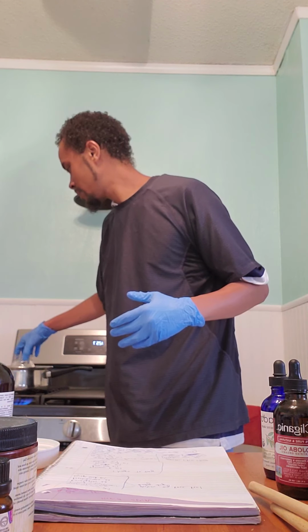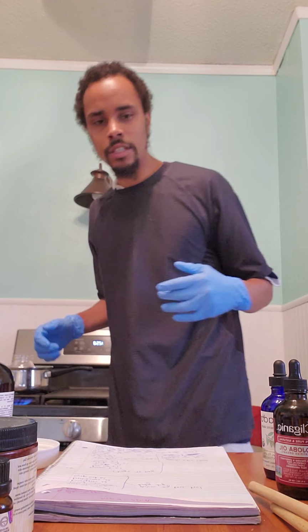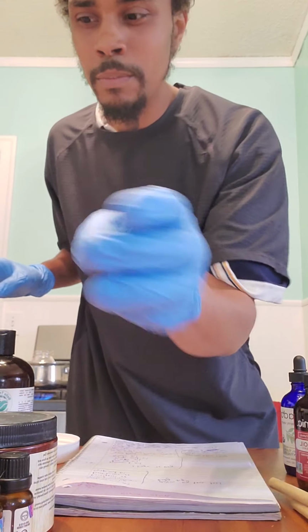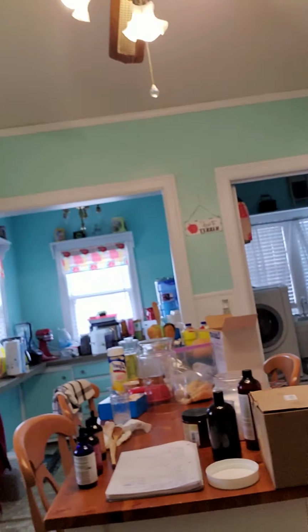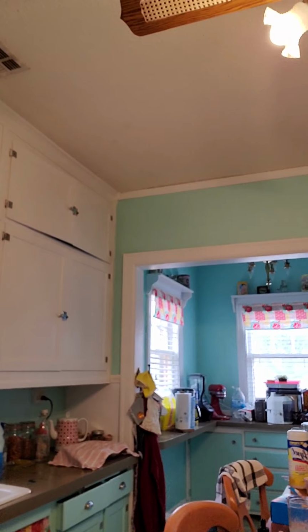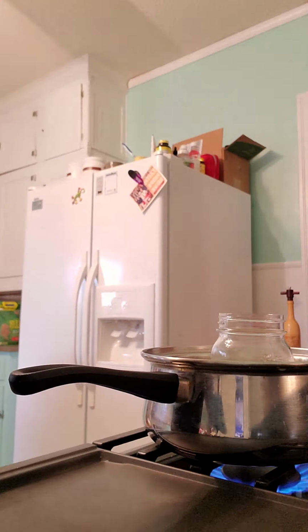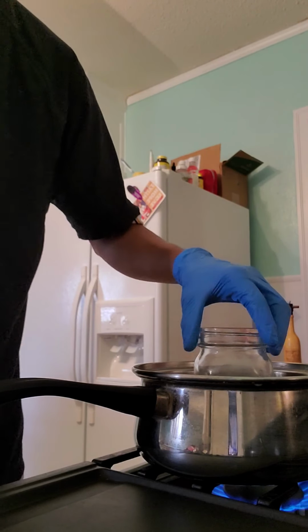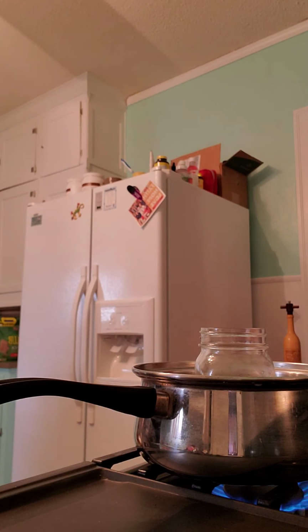Alright, it's really melting down nicely, but it's still got a little ways to go, so we're gonna give it a moment. Since it's so close to being done, I'm gonna take the camera over here and see if I can set it somewhere for you so you can see what I'm doing. I'm gonna add the coconut oil to the beeswax now. Alright. Sorry, I don't know the exact size of this jar. Yeah, the beeswax is melted down really nicely now. And so I'm going to add the coconut oil.